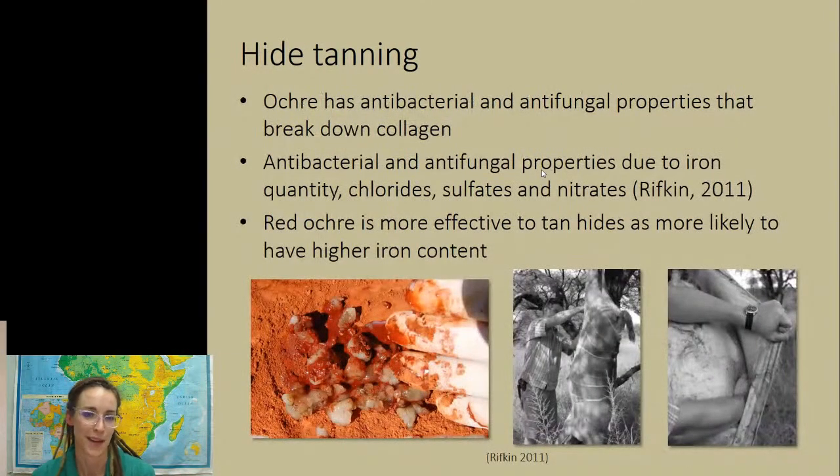And then some more studies done by Rian Rifkin. He looked at whether there's a difference between the nice red ochre and the nice yellow ochre, and whether one would function differently, or what is the reason why it was possibly used as a hide tanner, and why it's used ethnographically. And he found that the iron oxides, and especially the red iron oxides, have antibacterial and antifungal properties due to the quantity of chlorides, sulfates, and nitrates in the iron oxide. And he found that the red ochre was actually more effective to stop the decay process on the hides than the yellow.